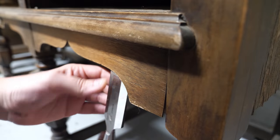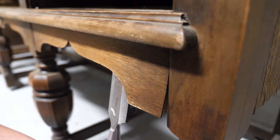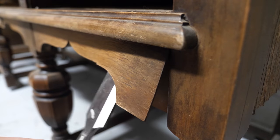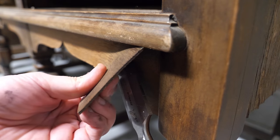Next up, I went to removing the veneer from the piece. All of the veneer was pretty badly damaged. Some parts came off easier than others, and other areas I needed to use the heat gun to remove the remaining sections.